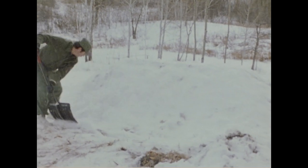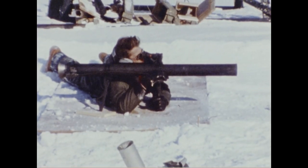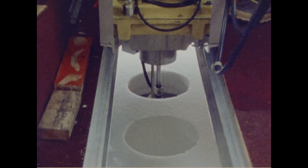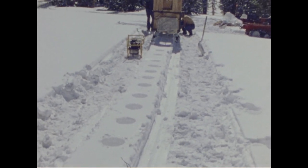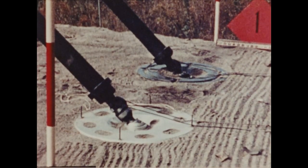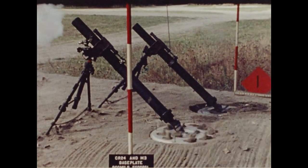Remember the snow fort you built as a kid? Well, recent R&D studies on ice and snow reveal that snow, packed at certain thicknesses, can serve as an effective protection from small arms and artillery fragments. In addition to developing protective covers, the Corps is also conducting research into improvement of a base plate for 81-millimeter mortars. They develop methods and technology that allow the firing of mortars in snow without changing position.